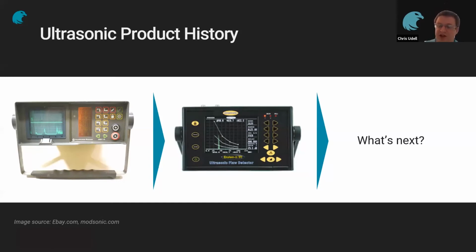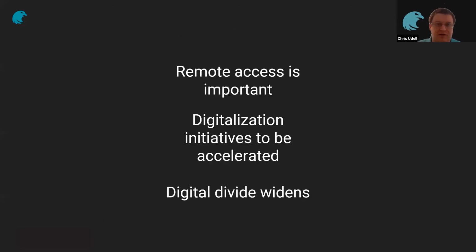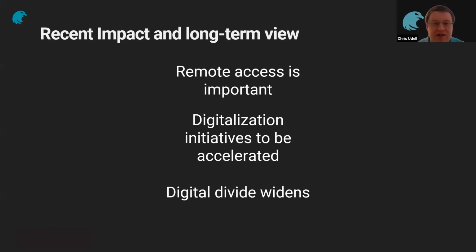And when we have a look at what's next, we can see the current trends in other industries worldwide as well. So what we've noticed in the current pandemic situation is that remote access is super important. Now being able to view data and communicate across borders, across sites and locations is very important. We've seen companies now accelerating their digitalization strategies. If they've not already started, they've definitely started now.